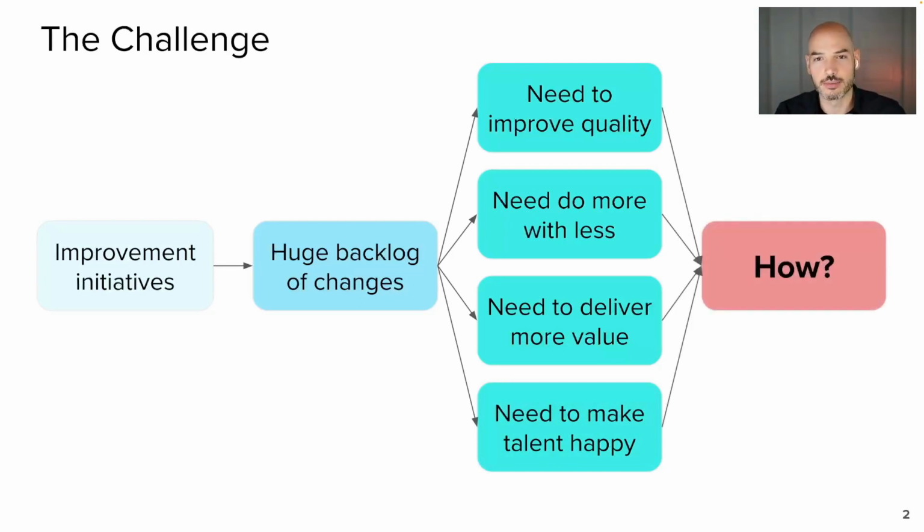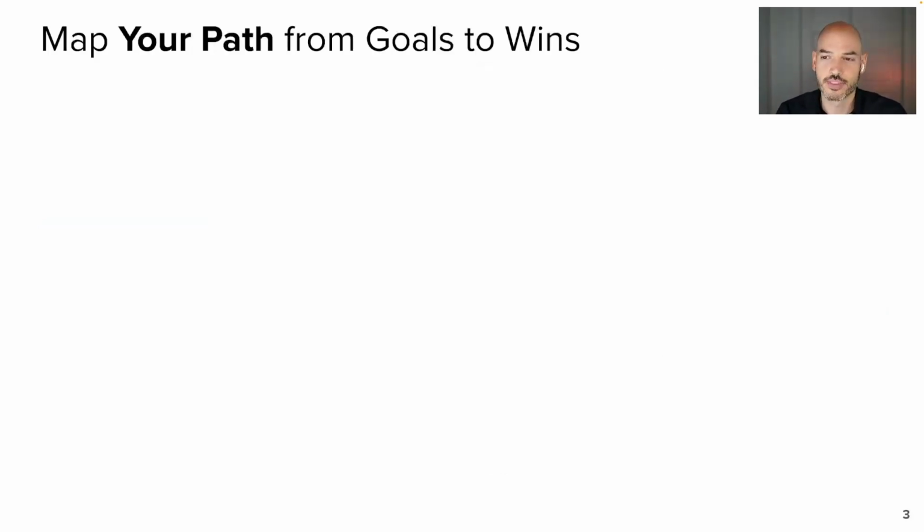So the question becomes, how do we do all this and stay sane? How do we constantly level up? How do we constantly improve our performance, not just as individuals, but as teams? So I'm going to take you through an entire end-to-end process for doing this.